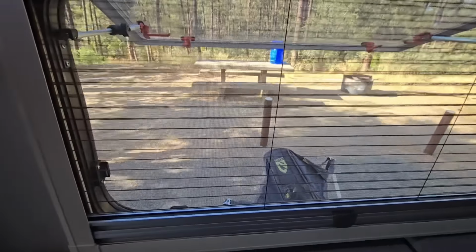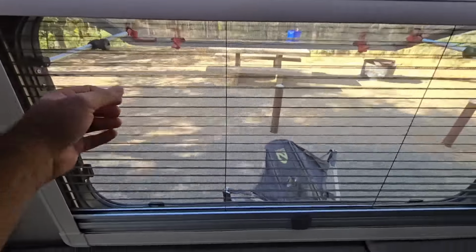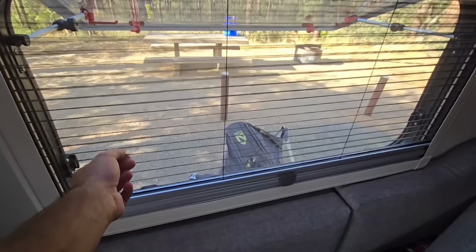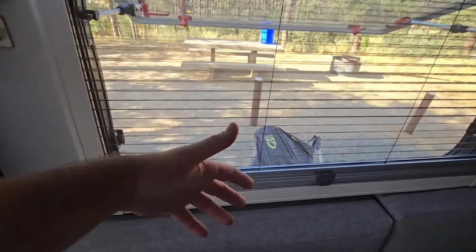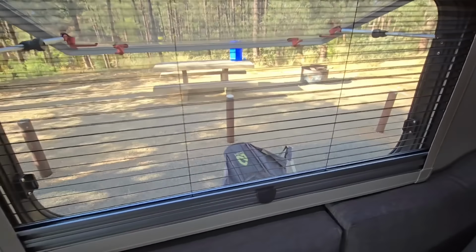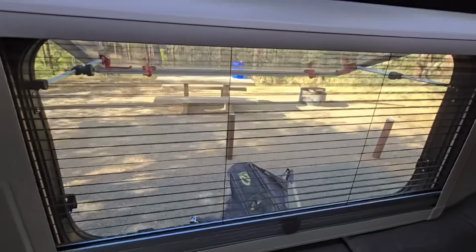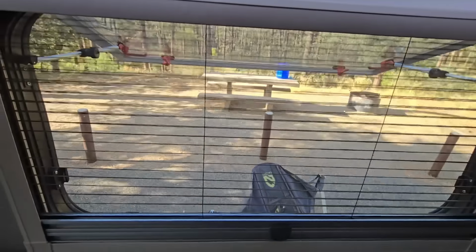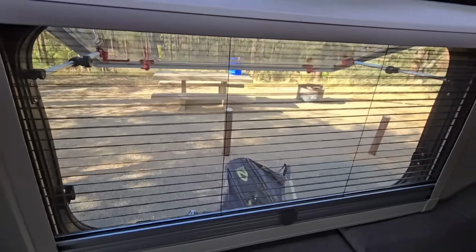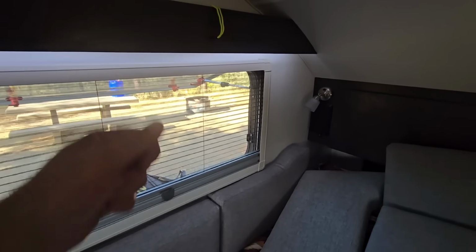These screens, this mesh in the screen is a little wide, so you can get some fine bugs in them, but I think the new models are coming with a new version of these screens, and if you did want to really spend the money to change out your screens and blinds, you could get the tighter mesh that's a little better for bugs. But I just leave my lights off inside the trailer when I'm not in it, especially when the windows are open, so I don't get a lot of bugs in here. And if I do, I pull out a little handheld vacuum and suck them all up.